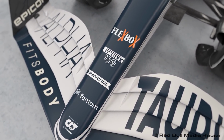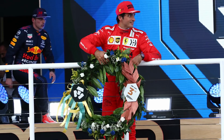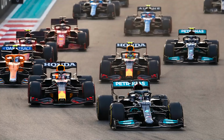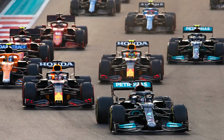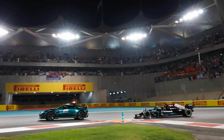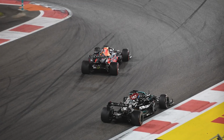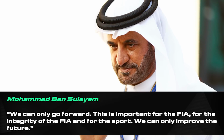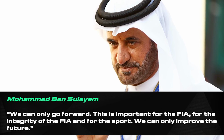As well as getting our first look at the new AlphaTauri on Monday, we also got some news from the FIA regarding sprint races and a few other interesting changes set to take effect ahead of the new season. However, there was not really any update on the investigation into what happened in the Abu Dhabi finale last year, other than to say that the analysis is still ongoing, there will be news soon, discussions with the teams and drivers were good, and that according to the new FIA president Mohammed Ben Sulayem, he's quoted as saying, "We can only go forward. This is important for the FIA, for the integrity of the FIA, and for the sport."